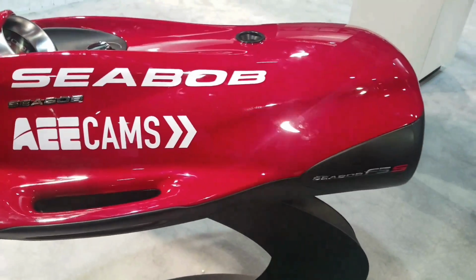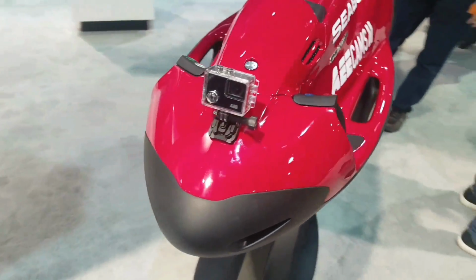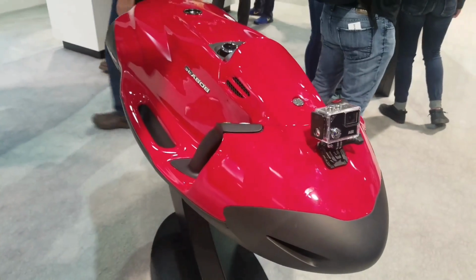And it's not all about drones either. This is your underwater jet ski kind of apparatus. Very interesting. I can't say I wouldn't want to have one of these.